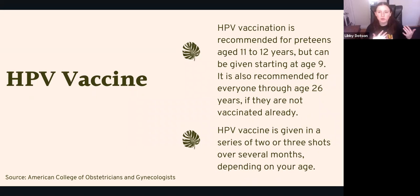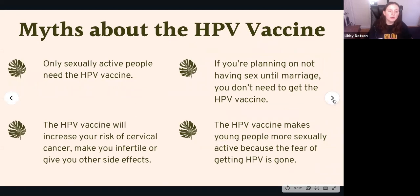16. And the reason they recommend it so young is not because you're sexually active at that time. It's because the vaccine has the most efficacy when it's given before either a boy or a girl becomes sexually active. So that's why they really want to catch you in your early teen years. And then you can also still get the vaccine up to the age of 29, which leads me into the next section about dispelling common myths.